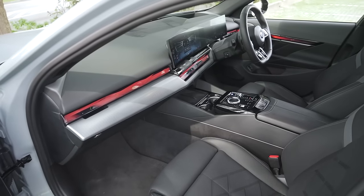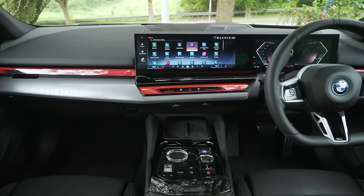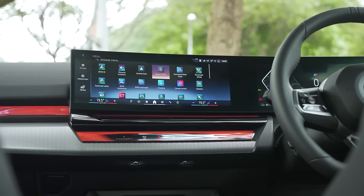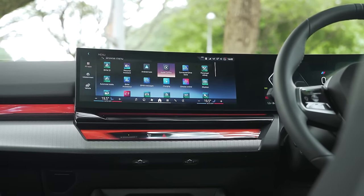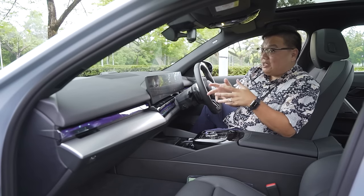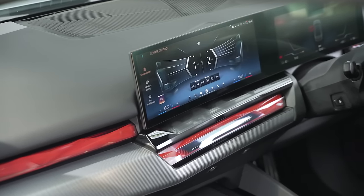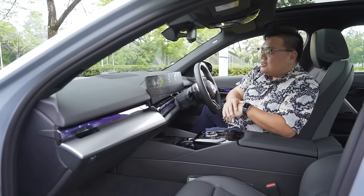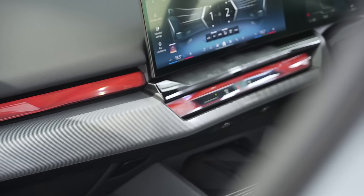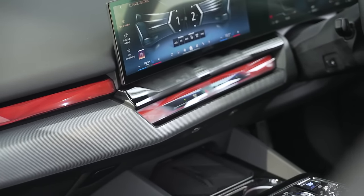Now let's talk about the design first. This has this big, massive curved display at the front, 12 inches plus for the instrument cluster, nearly 15 inches wide for the center screen, and it's also angled towards the driver very slightly in the traditional BMW 5 Series way. But beyond just the screen, this has plenty of other flourishes as well. Number one, you won't find any visible aircon vents on it, which has been for the longest time the main features of most car interiors.